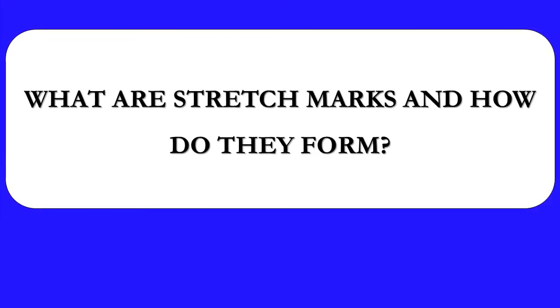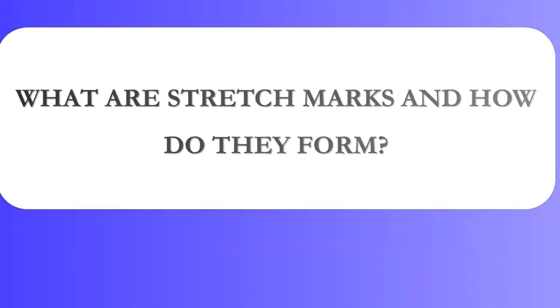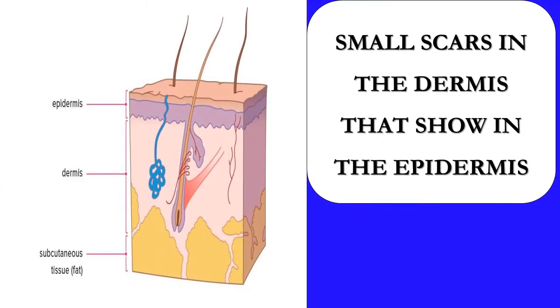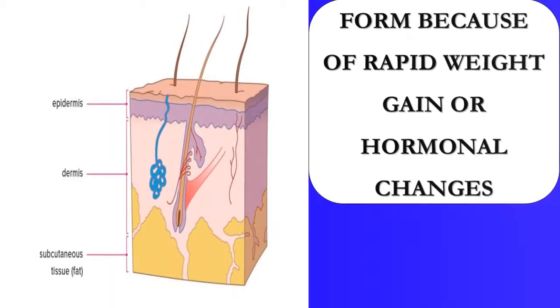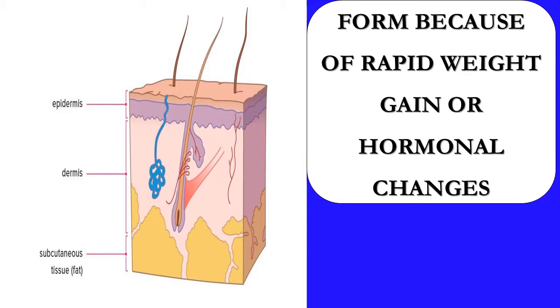Without further ado, we shall go straight to our first point, and we need to define and understand what stretch marks are. These are specifically small scars that form in the lower layer of the skin. This is called the dermis, and when we look at this diagram, you will see the inner layer of the skin, which is called the dermis, and then of course there's the fatty tissue that is really so deep, and then we have the outer layer. So when we get small scars forming in the inner layer, that is the dermis, and eventually these small scars showing up in the upper layer, that is what we call stretch marks.